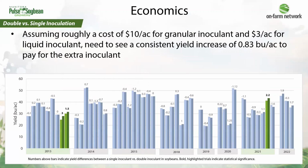Economically, if we say granular inoculant is roughly $10 an acre and liquid is about $3, then we need to see a consistent yield increase of about 0.8 bushels per acre to pay for the extra inoculant if soybeans are selling for 12 bucks a bushel. So when trials were significant, the increase in yield did more than pay for the cost of the granular inoculant, but 94% of the time, we didn't see a yield response, and it cost an extra $10 an acre in extra inputs in those fields.